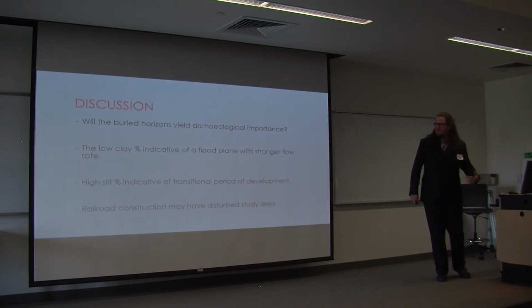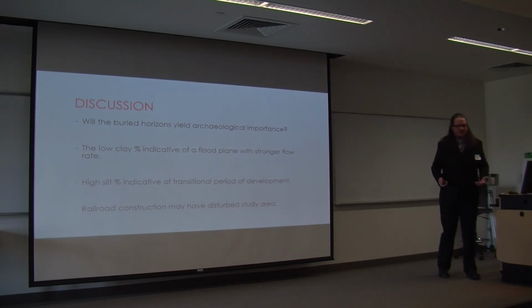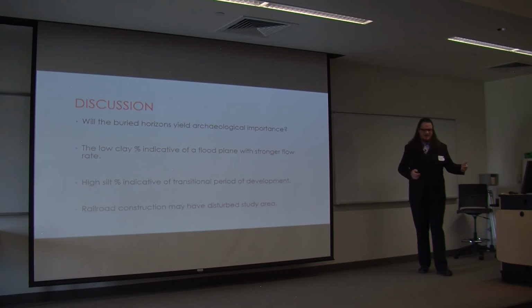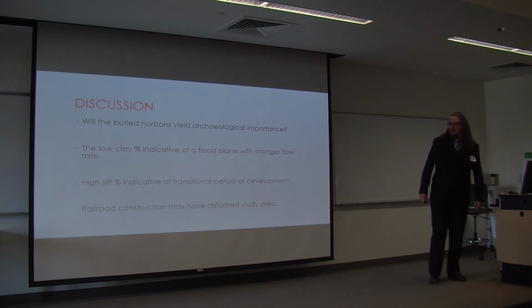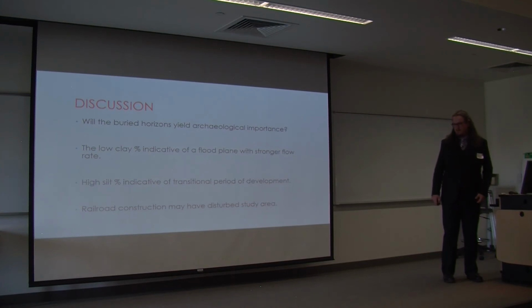So the discussion from this research would be: will the buried horizons yield any archaeological importance? It's really hard to tell. They weren't very thick, so it's not a very long period of time. The low clay percentage, again, is indicative of a transitional soil, transitioning from the parent material into an older developed soil, indicating increased stability from past environments. And then the railroad construction itself: further research is definitely required to investigate how much that disturbance actually disturbed the area, because the railroad track actually runs over the site.